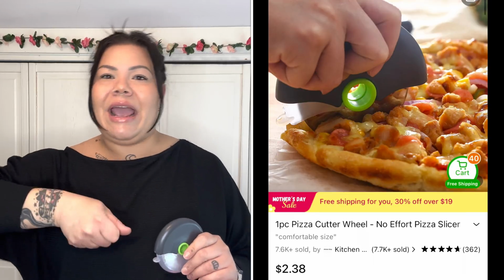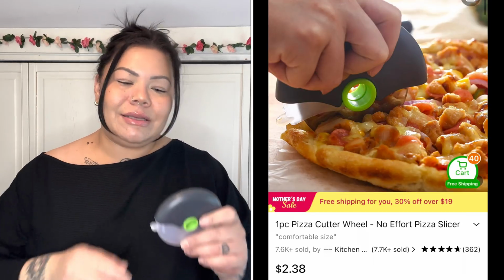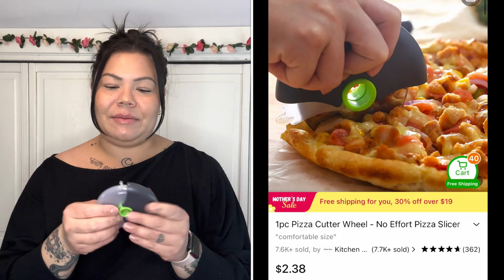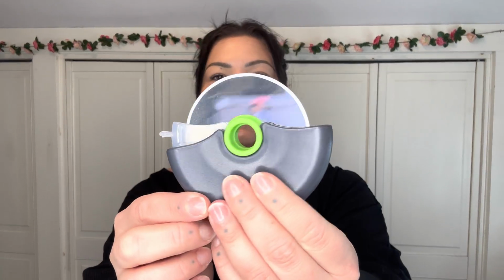This is a modern one. You know how the other ones have the handle and it never goes straight? So I am very excited to try this one. I'm not having pizza anytime soon, so I don't know when I'm going to be able to try it. But it has a lid for safety. Ooh. So that's the blade right there. And I'm going to close that so I don't hurt myself.